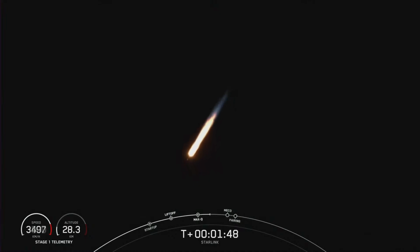MVAC chill has started. Now the third event is second engine startup 1, and this is where that single MVAC engine on the second stage lights up and propels the second stage along with the Starlink satellites to orbit. Just a few seconds after second engine startup 1, there will also be fairing deployment, so you'll want to keep an eye out for that.